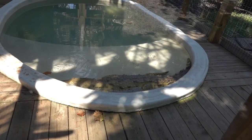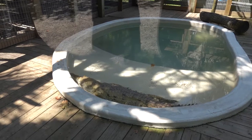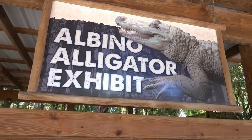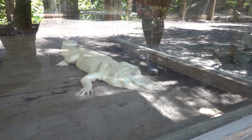I had to get right up on the glass to see this gator. They are heavy on the be stiff, don't move, camouflage your surroundings because yeah, I could barely see him. We saw the baby albino gators in the tank, but this is a huge adult-sized gator.